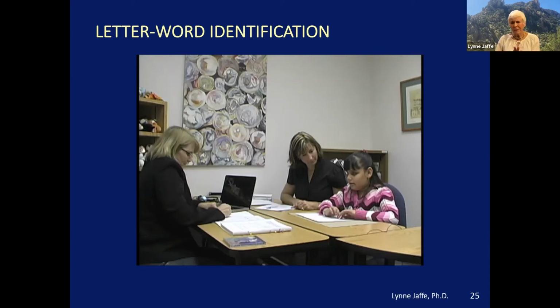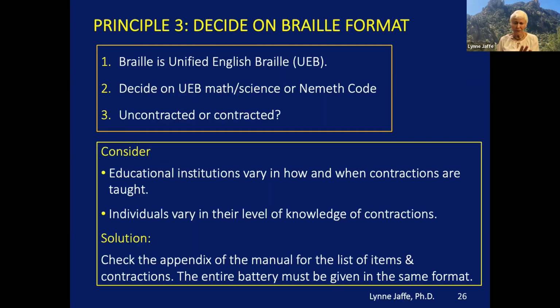So we're gonna take a brief excursion out of Principle 2 and move over to Principle 3 because it has to do with Braille and it's very important. Before you start testing, you have to decide whether or not you're going to use contracted Braille or uncontracted Braille. All of the Braille is in UEB. So you have to make a decision. Are you going to use UEB Math Science or are you going to use Nemeth Code? And are you going to use contracted or uncontracted Braille for the reading?